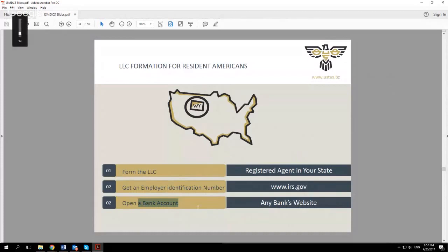So a lot of people ask questions. You said just open it in your respective state if you're a U.S. resident living there. A lot of people have heard that you should do it in Wyoming or Delaware, Nevada, or whatever else. Can you speak to what you think real quick about opening it in a different state if you're living in the U.S. as opposed to the one you're living in?